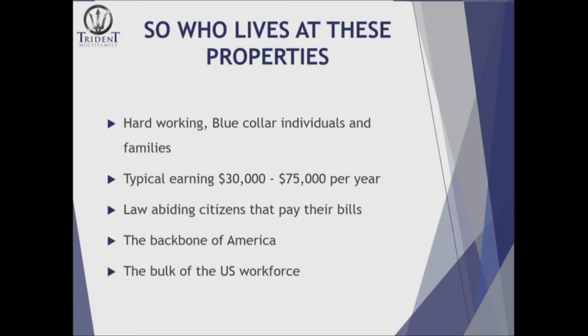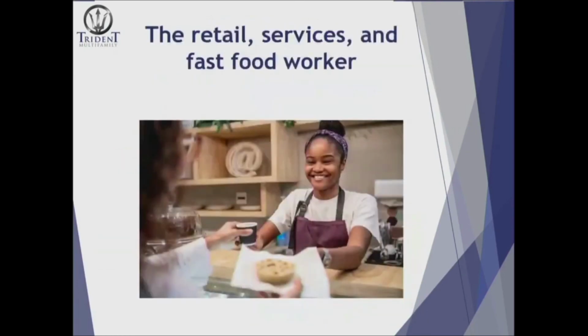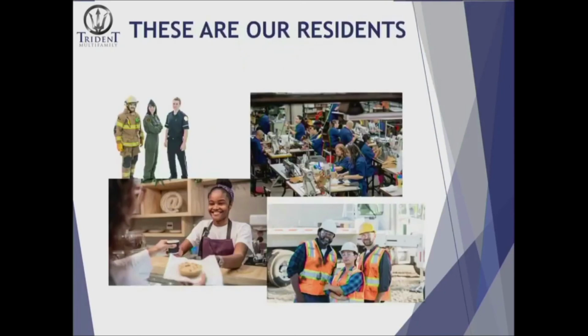Like I said, these are all law-abiding citizens that pay their bills. Just like I said, the backbone of America and the bulk of the U.S. workforce. People like manufacturing, construction workers, the retail services, fast food workers, emergency services workers. I mean, these are just the good, hardworking Americans that we partner with and target for our resident profile. So all these various types are our residents.